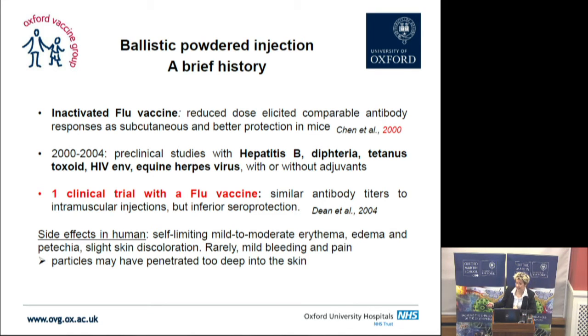It's because this study showed the side effects that could be observed in humans using powdered delivery. So what did they report? In some cases, self-limiting mild to moderate local erythema, edema, some petechiae, slight skin discoloration, and rarely a mild bleeding and pain. Overall, these could be considered relatively safe and acceptable side effects, but it now strongly suggests that the particles penetrated too deep into the skin and not exactly where we want them to. Because when you penetrate into the epidermis and not lower, you shouldn't get petechiae.